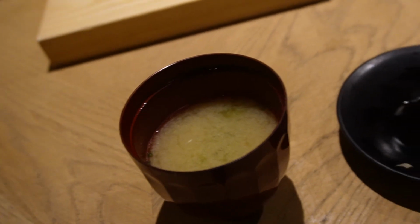And to finish off strong with a bit of miso soup. The flavour of that miso soup is absolutely lovely. Great way to finish off a meal. Got some chives in there, nice seafood flavour broth. Really, really nice.